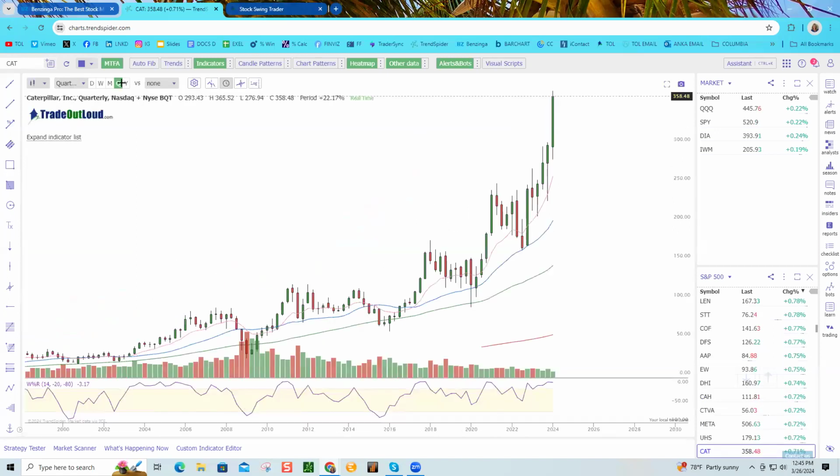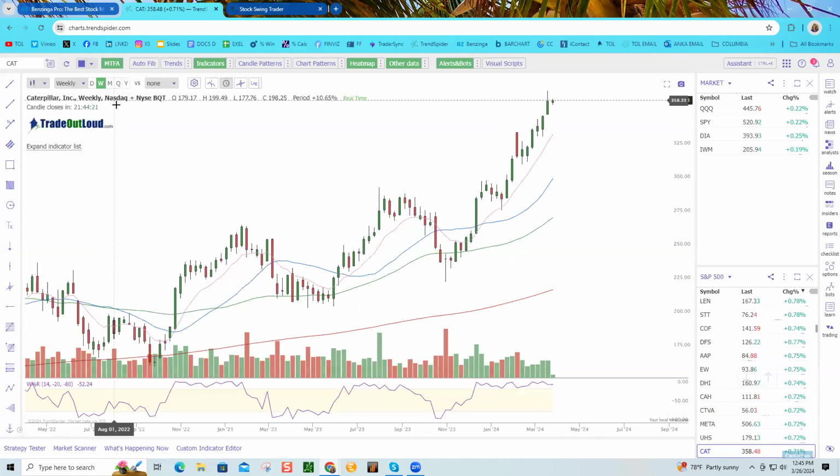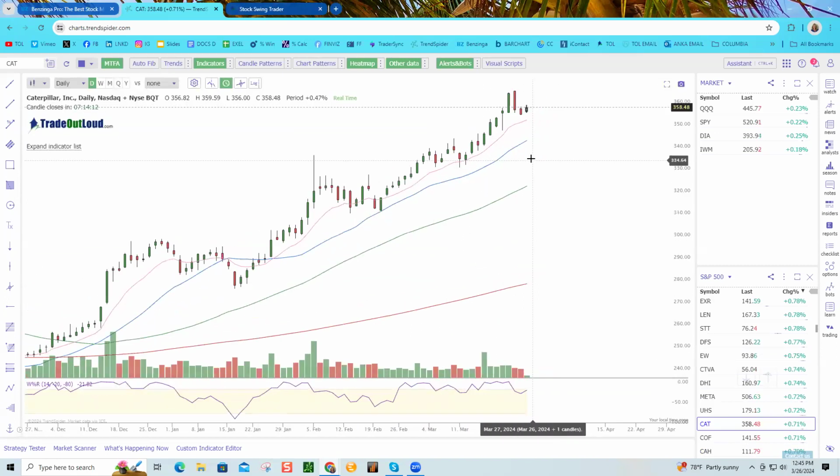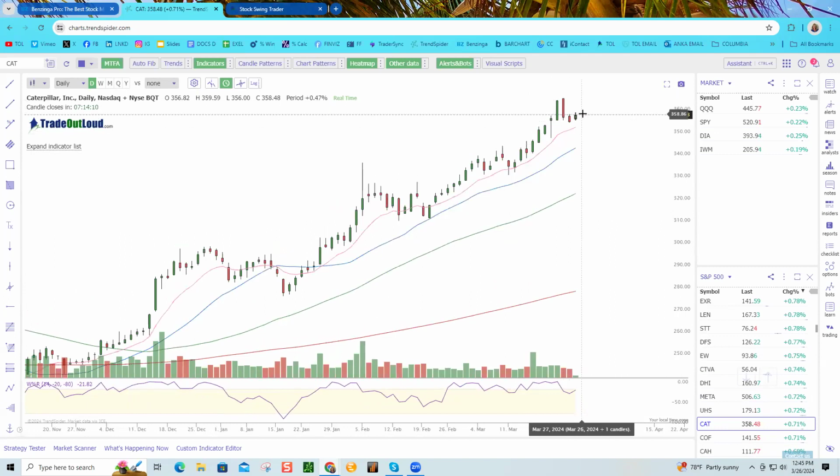Okay, Caterpillar. Caterpillar had a really strong quarter. This could be bought into the end of the quarter. The weekly chart, a bit of topping tail here, but it's trading right where it closed. So this is a strong sign. Oh, this is nice here because it could potentially do, and it already triggered a little rotation, a 180 reversal here.